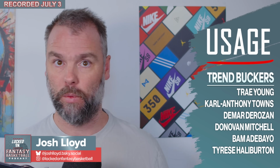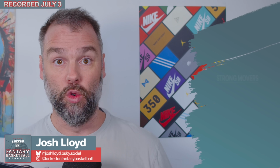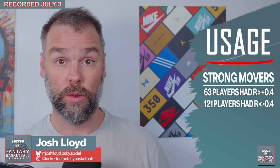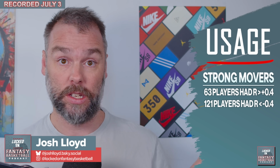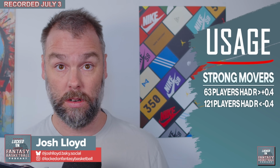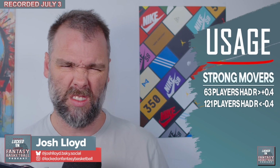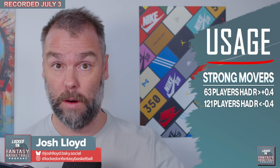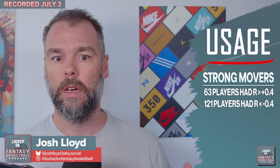Which again, we've given the numbers. We look at the breakdowns of players, but just showing who actually was where, did we see the biggest impacts? Out of the 297 players, 63 of those players had an R of greater than positive 0.4, meaning 63 out of 297, which, as I try and work this out in my head, is roughly 20% of players, saw their effective field goal percentage rise as their usage rose. That's probably more than I thought it would be.